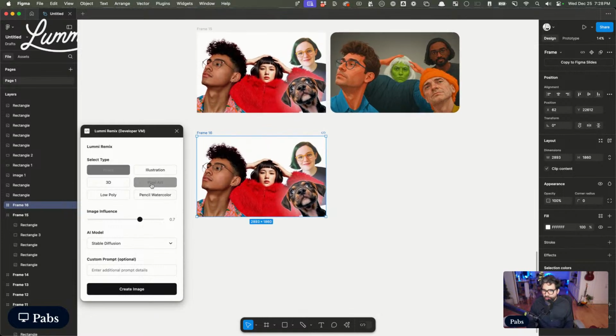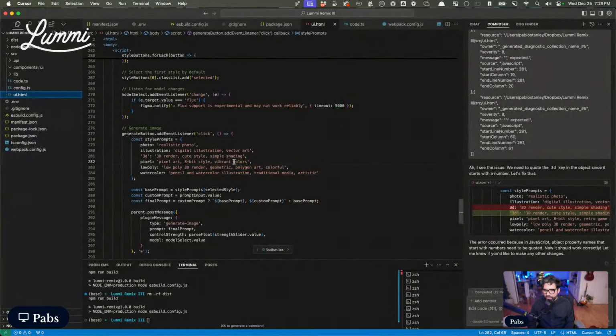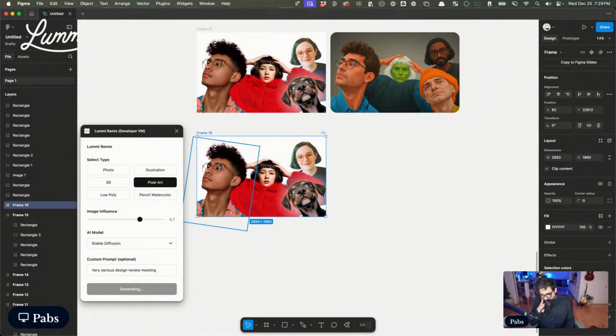But let's do pixel art again. Let's do very serious design feedback. Design review meeting. Yeah, that's what we're doing, a design review meeting. Okay, and let's do the pixel art 0.7. Let's try it. It was giving us errors before. I am betting that it was something about retro gain. Maybe that's what was causing the moderation to flag the generation. So let's see if it works.